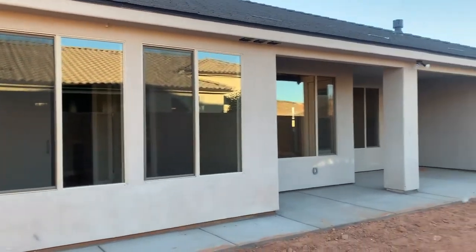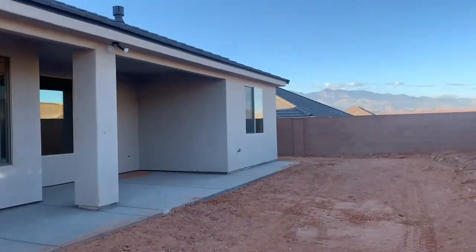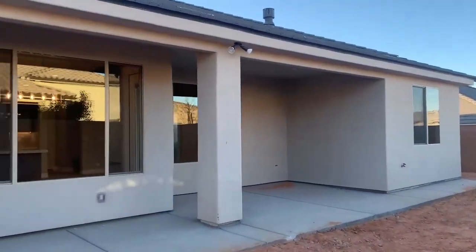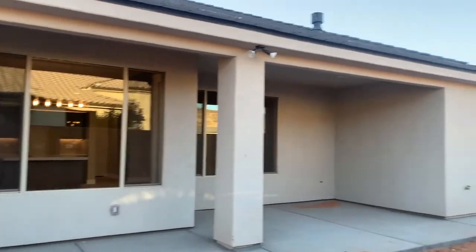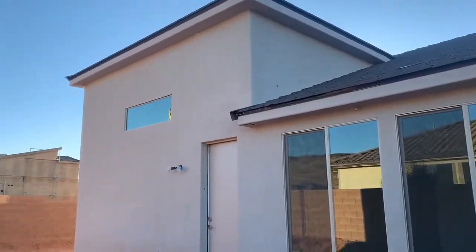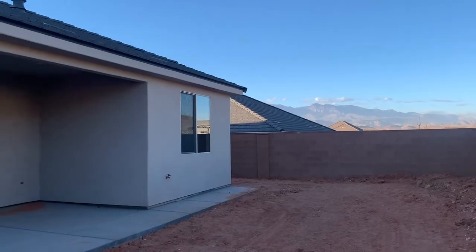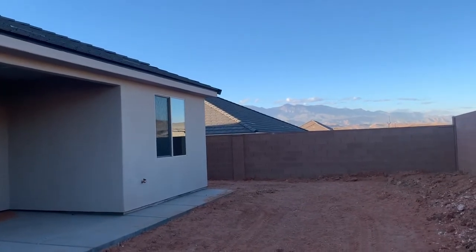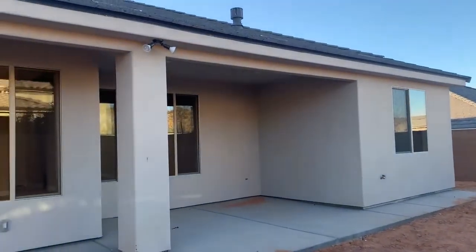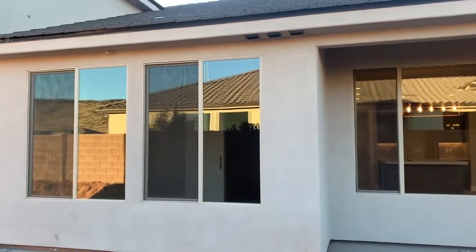And then last but not least here is the back patio, the covered patio. This one, the way it faces, you do have the evening shade. They're still cleaning some things up here. Yeah, all in all, 2116 square feet, 4-bed, 2.5 bath, or 3-bed with an office, den. All on one level, 3-car garage plus the RV garage.